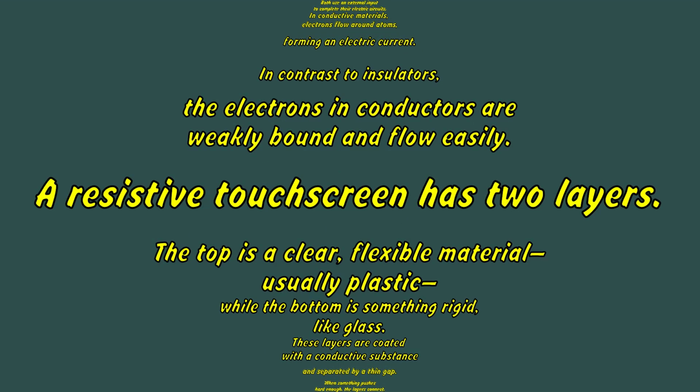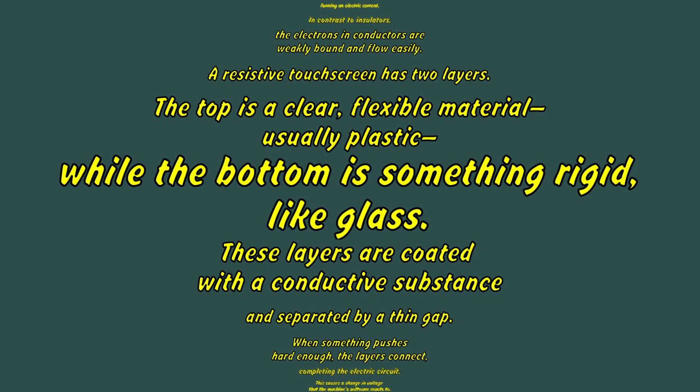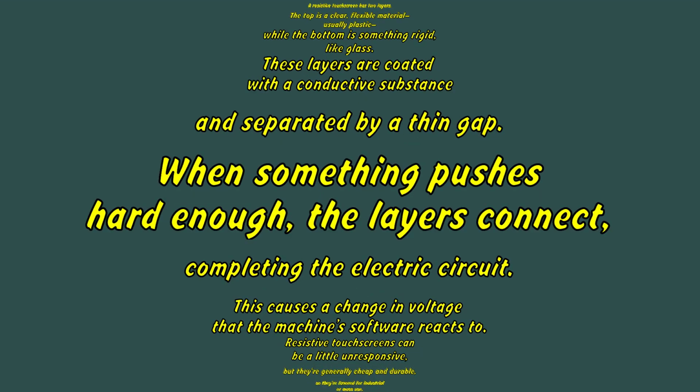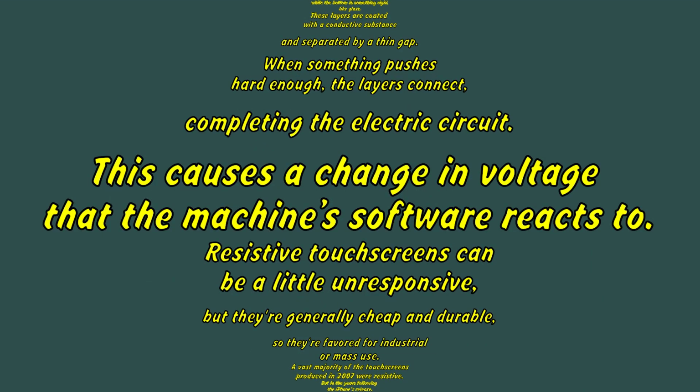A resistive touchscreen has two layers. The top is a clear, flexible material, usually plastic, while the bottom is something rigid, like glass. These layers are coated with a conductive substance and separated by a thin gap. When something pushes hard enough, the layers connect, completing the electric circuit. This causes a change in voltage that the machine's software reacts to.